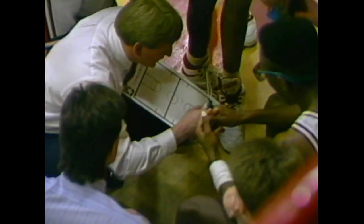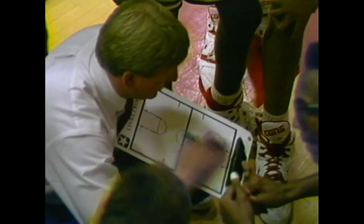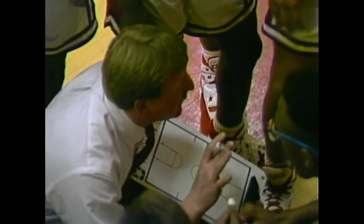Well, we could definitely be looking at OT here before this game's over. Both teams have both played hard tonight. It's been fast-paced action, man-to-man full-court pressure for most of the evening on both teams. They're sharing baskets now. It's back and forth here, tied. One team hasn't ever really taken command of the game.